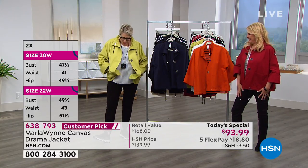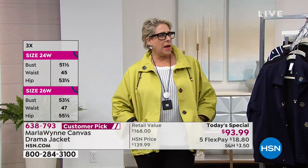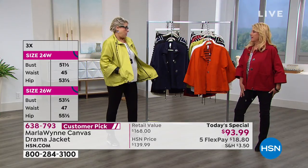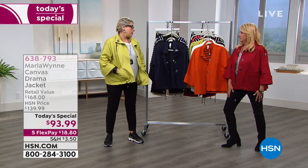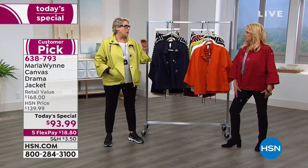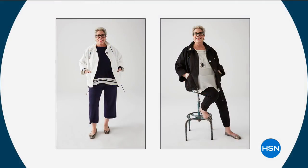But for me, the fact that this is cotton, that it breathes, that I can start wearing it now on warmer days. I mean, literally, it's 50 degrees in New York. So I would throw this on with a sweater. Yep. And that's it. That's all. But it is one of those pieces that will really carry you into the summer.